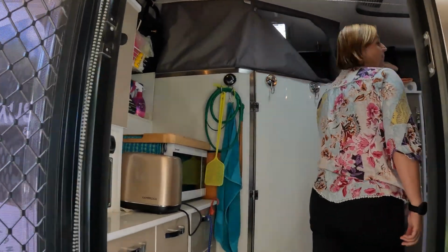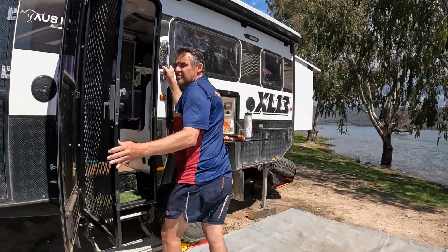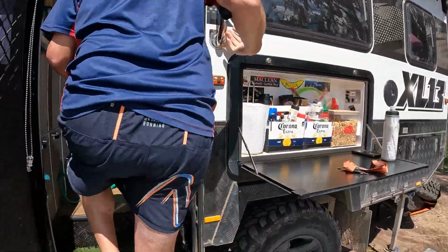And welcome to the inside of our van. It's only 13 foot, so space is a big issue in this van. It's not really an issue, it's just something that we have to work with.